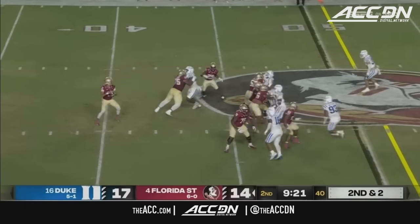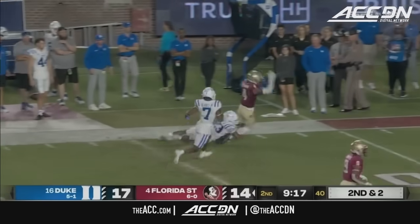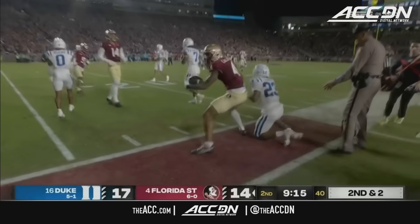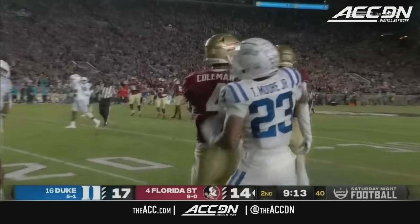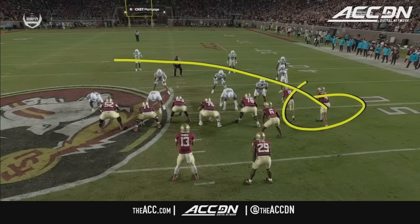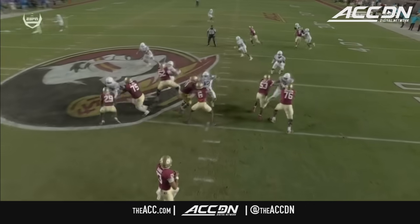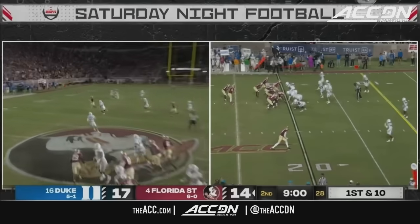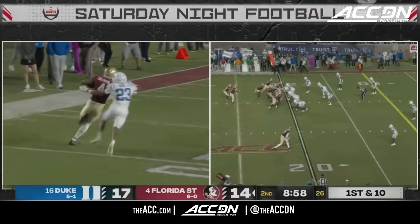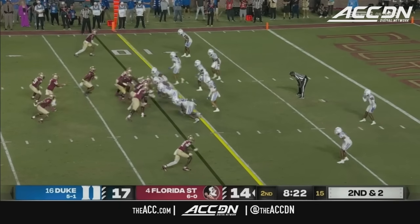And 2nd and 2. Long throw. Finally, Keon Coleman gets a touch. And the All-American type receiver takes it down inside the Duke 20. And Al Blades just doesn't stay with him on the backside. Man-to-man, he's got to go all the way across. See 7 back there? Look how far he has to go to stay up with him. So they cleared it out again. Again, the 2-back look, Toafili and Hill flanking Travis on 2nd and 2.